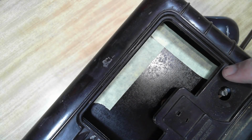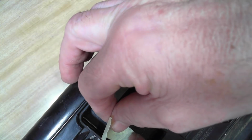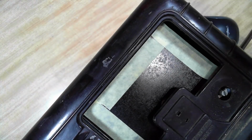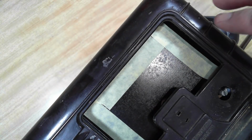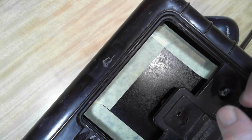I'm trying to determine where the stations are so that I can do an alignment on this. I don't know how you're supposed to do it. Unless there was a little card or something hung in there to get it, I don't know. So what I've done is put it back in the case for a second, and I've just put some masking tape around where the edges of the glass are, or the cutout where the glass would have been.